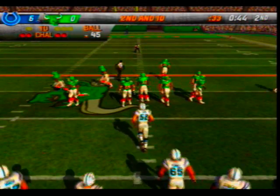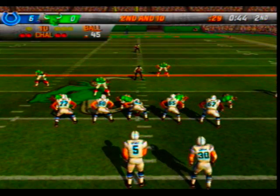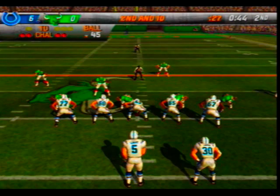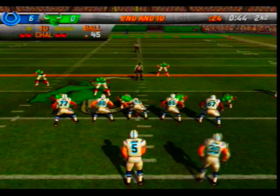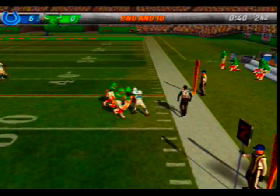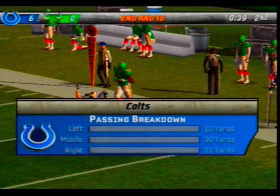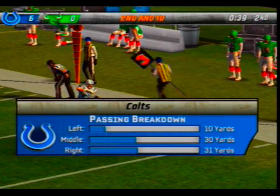2nd and 10. Ball on the 45-yard line. Out of the shotgun. Dropping back with the throw. Right to the back. Price comes up to make the play at the 48. Number 30 with a decent 6-yard gain.